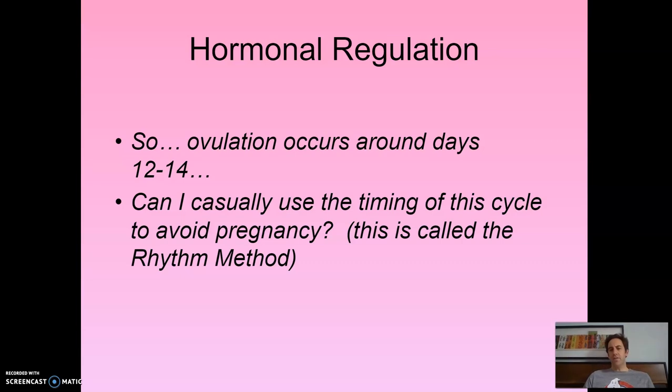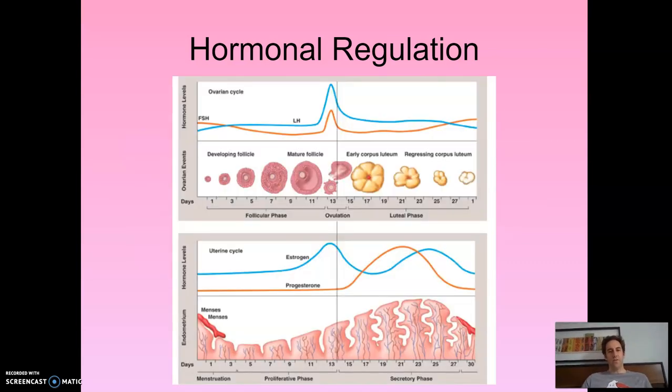Can I casually use the timing of this cycle to avoid pregnancy? This, by the way, is called the rhythm method. So ovulation is happening here, days 12 to 14. That's when the egg is released. So could I potentially use this knowledge to avoid pregnancy?